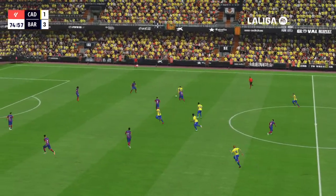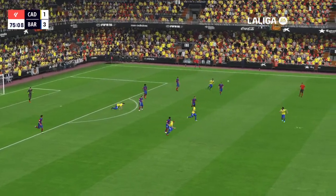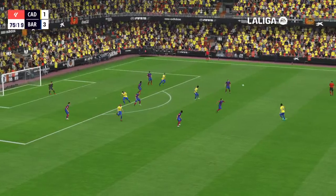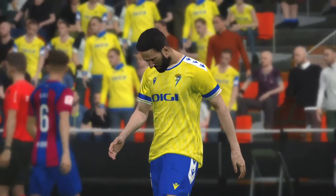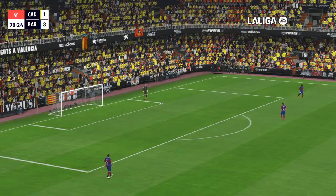Closely tested here. Chase it out of harm's way. Tries to stroke it through. And out to safety. That really should have hit the net. Look, we know they're behind and need something, but I just wonder whether they're getting a touch anxious with shooting from that kind of distance.